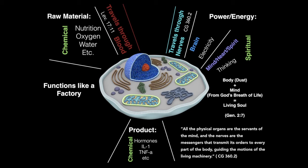So is it possible that our thoughts can affect our chemistry? Oh, yes. And then you can scale that. This is a cell, but groups of cells working together form tissues. Groups of tissues working together form organs. And organs working together form systems.